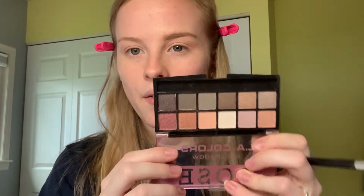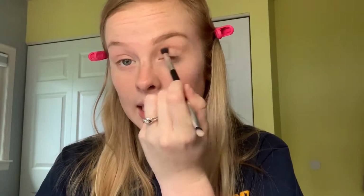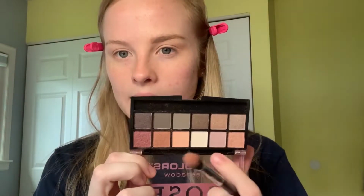Alright, next I'm going to go ahead and take this shade around the end right here, and I'm also going to pop that in the crease. But it's going to be more in the socket of my eye, not so much above the crease, but actually in it. Just to attempt to deepen that up a little bit more. And then I'm going to take this cool tone brown right here and also try and deepen up the crease a little bit with it.